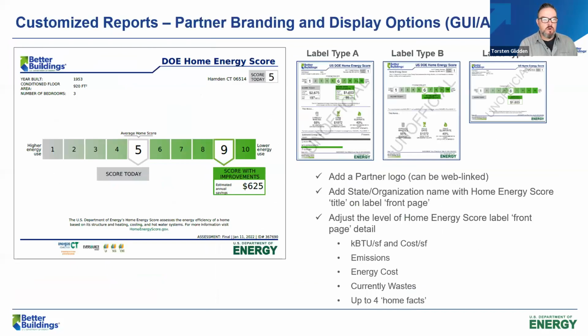Here's an example of the report options. You can see it's also customizable. So down in the lower portion, the footer, if you will, you can add logos for your program. You can add the name of the program, the state it's in, that sort of thing. So it is somewhat customizable. One can also, as I mentioned before, see the label types A, B, and C. There are varying degrees of added information on the page. Depending on the program, you might want heavier content on your page, or something that's a little lighter, more visually impactful and easy to communicate quickly. Next slide.